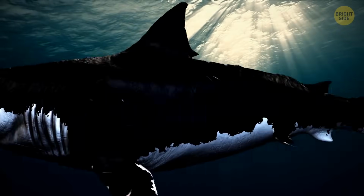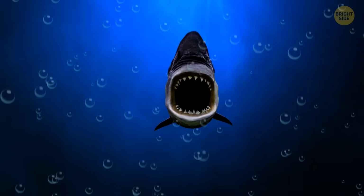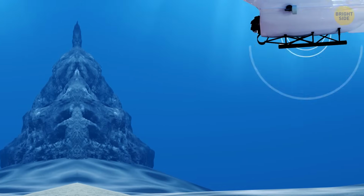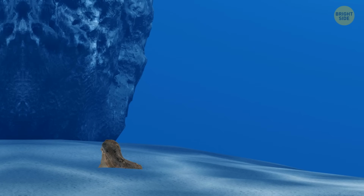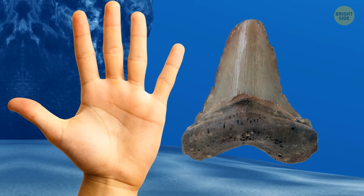The largest and most ferocious predator to ever haunt the oceans, the Megalodon shark, dominated the seas for centuries before becoming extinct millions of years ago. However, scientists managed to discover very few remnants of the giant shark. Everything we know about the great sea beast we've learned thanks to fossils of its giant teeth, which are just about the size of the average human hand.